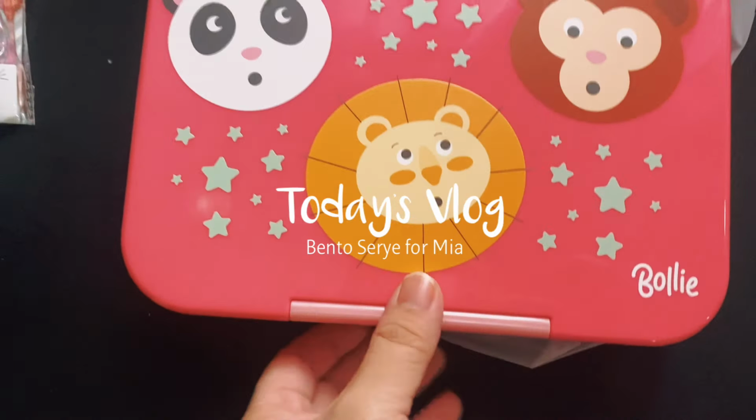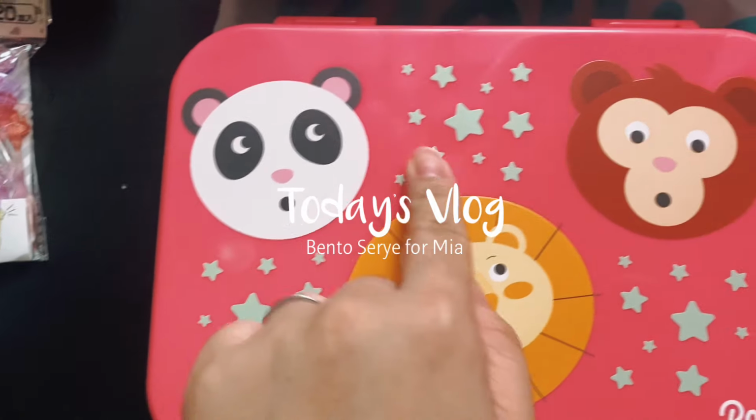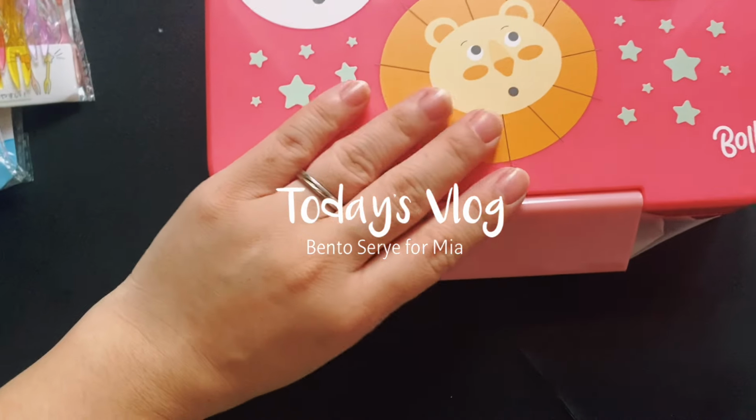Ayan na siya. Ang cute. Color pink yung kinuha ko. Tapos may mga animals siya dyan na sticker.